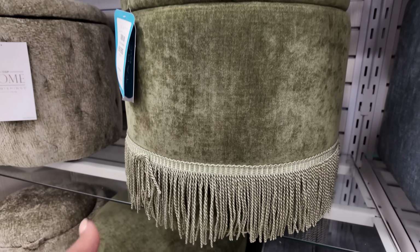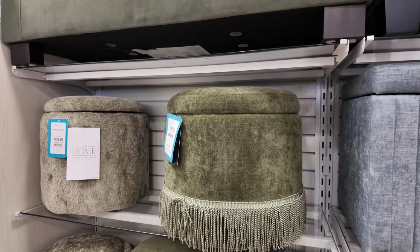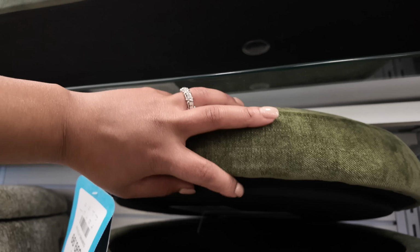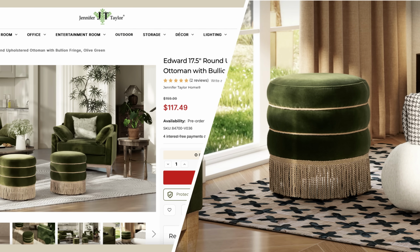I think that ottomans are over-purchased items because most of us do not need them, but this is great. I love this tone on tone. It's really leaning into that color blocking that we're seeing everywhere. This is a similar one from Jennifer Taylor Home. Honestly, I like the one from HomeGoods a whole lot better.